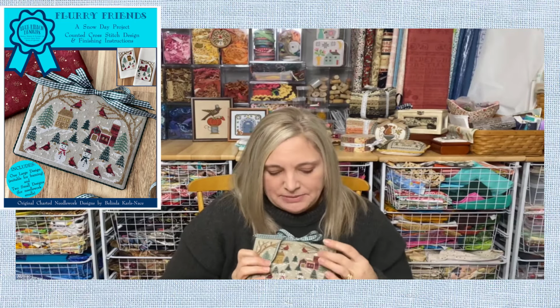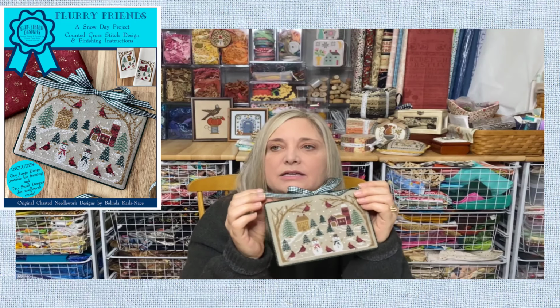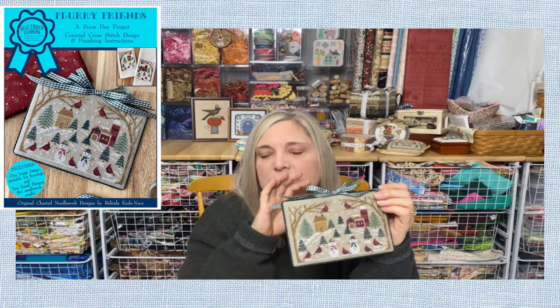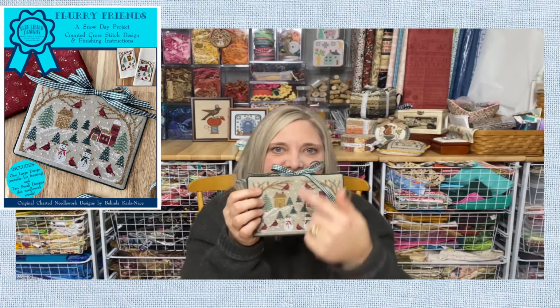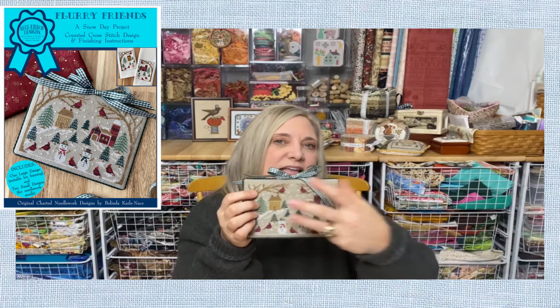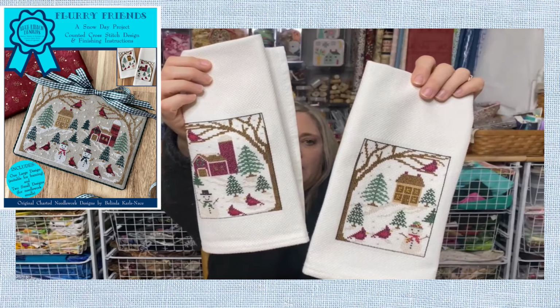In a different format, I designed this piece. Magazine reached out to me and asked if I could do 2 winter kitchen towels for them. So I cut this in half, and it doesn't have all the pieces, but I made it into 2 separate designs for kitchen towels. This is what ended up being in the magazine, these 2 towels.